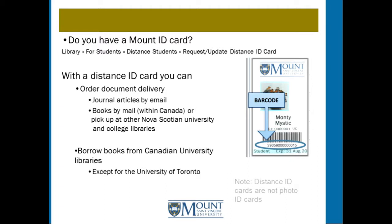Great. So, does everyone have a Mount ID card? Great, because that's definitely a very useful tool when it comes to doing your research. Although you log in with your Moodle or network address, the barcode from your ID is what's used for ordering document delivery, so journal articles that we don't have, or ordering books from other libraries.